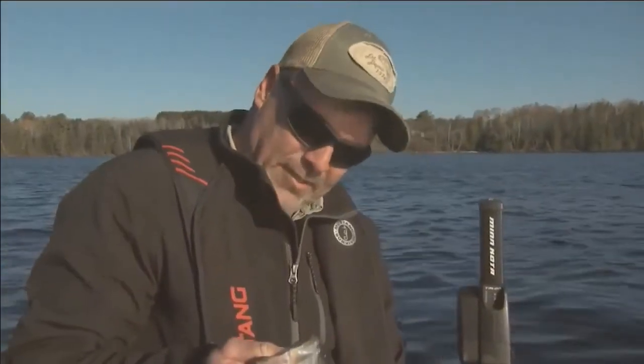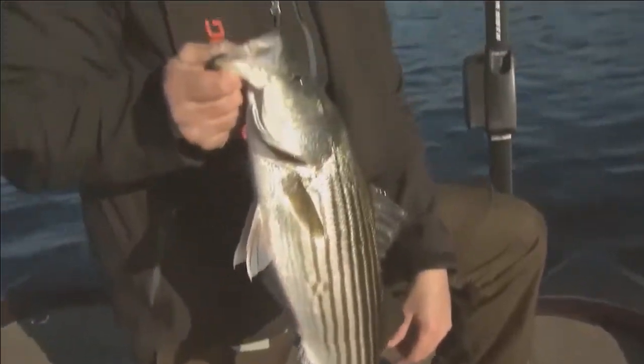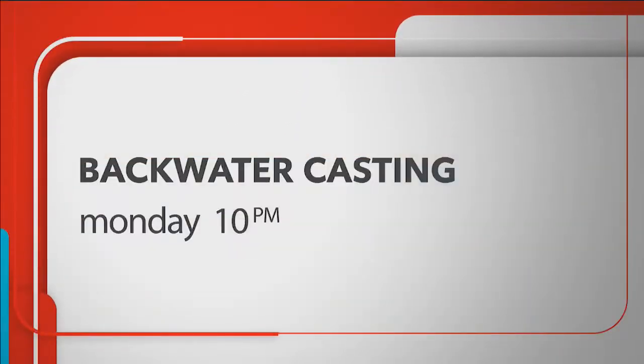Well, this fella's got a little bit of growing to do. The legal slot limit on them is 50 to 65 centimeters, and this guy's probably around 17 inches. Nice, healthy fish, though. He's gonna come back on a boat another day.